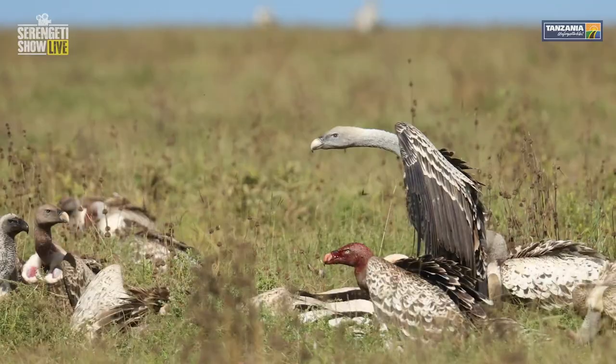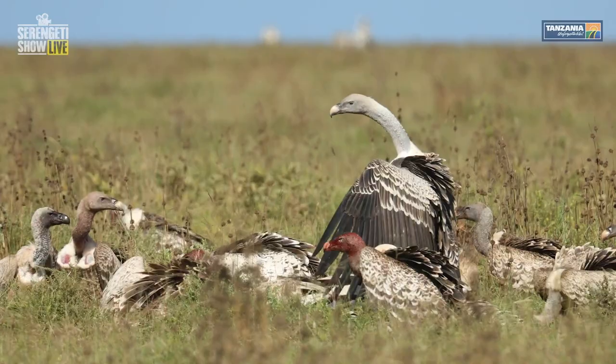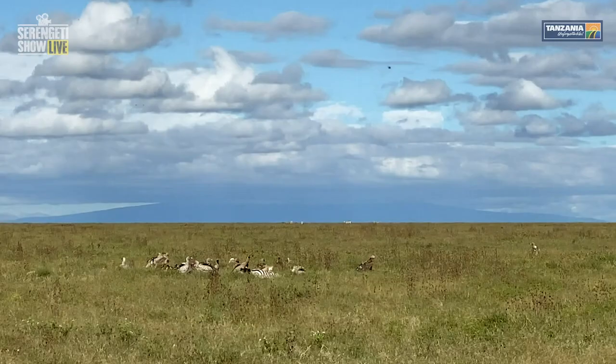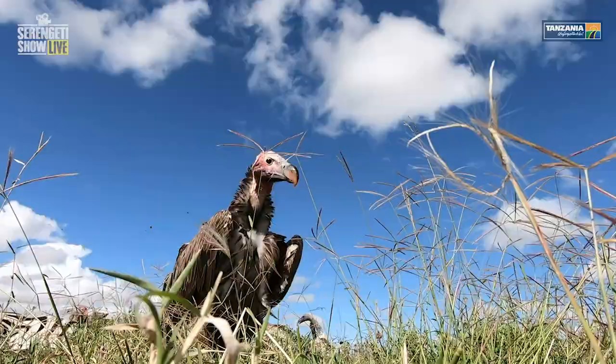They are keystone species, very important for the ecosystem. And if you look at the Mara River during the crossing season, the marabou stork and the vultures play a very crucial role in cleaning up the ecosystem. It's a lovely sighting. We don't want to bother them, but it looks like they have enough trouble amongst themselves at the moment.